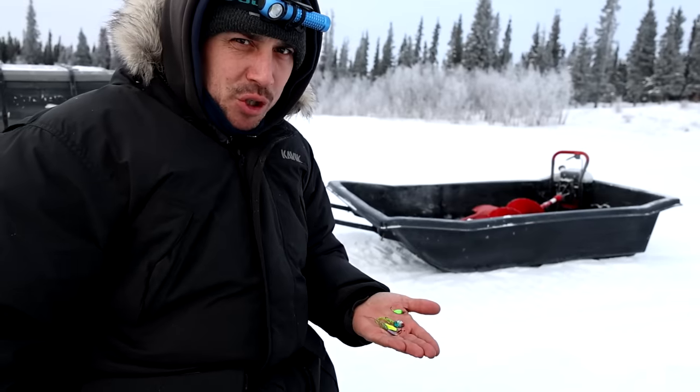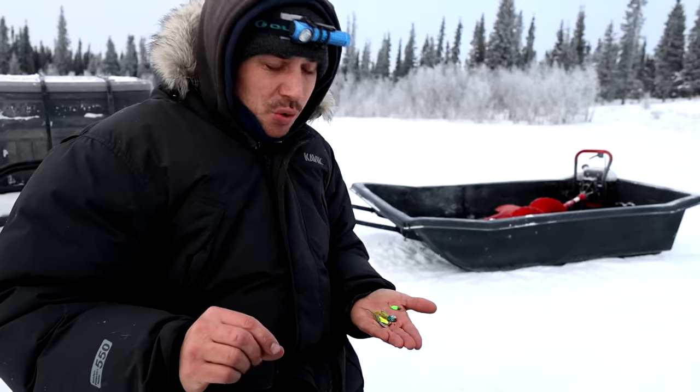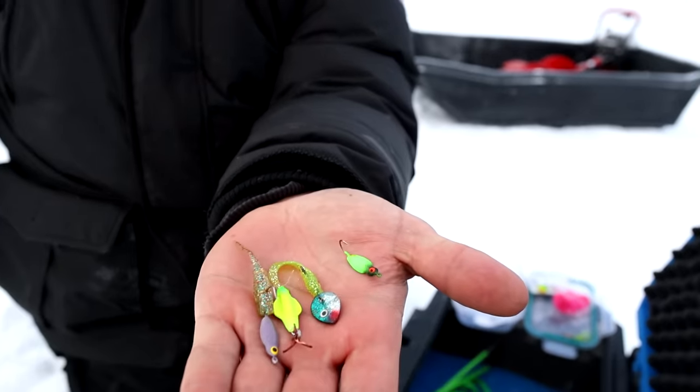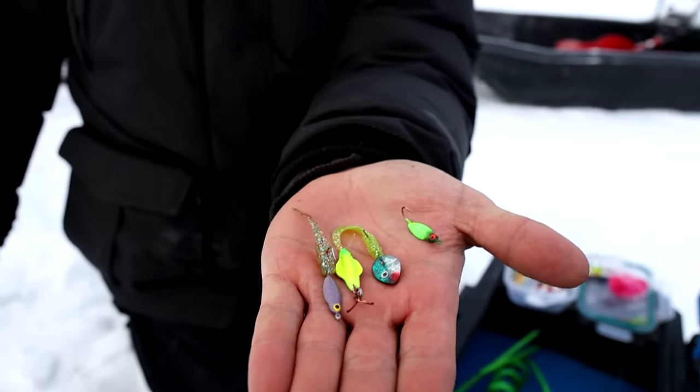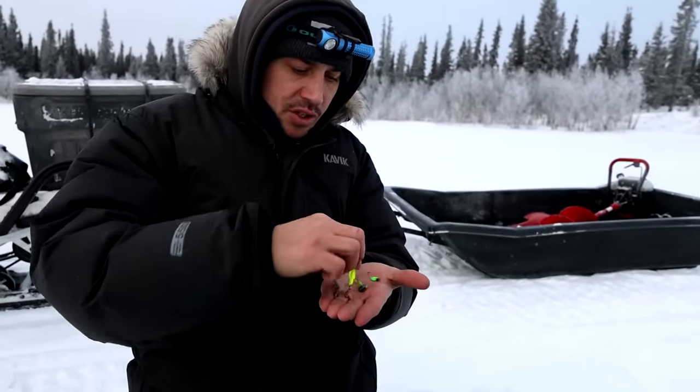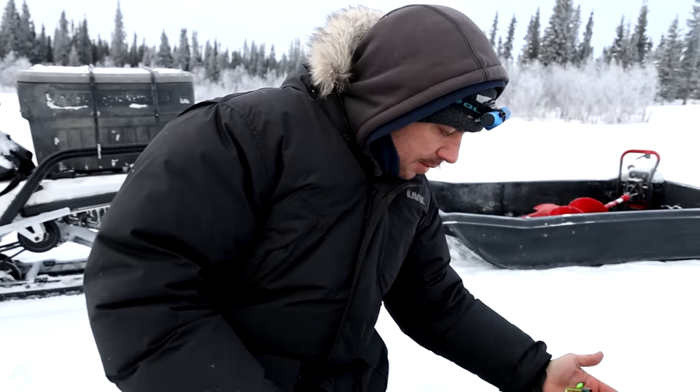When we're fishing for rainbow trout, it's pretty fun because we get to use all sorts of little tiny flashy jigs. I've got an example of a few of our favorites that we like to use. Some of these have a little rubber worm on them. Some of them you just fish as is. And then I'm gonna pick one of those.